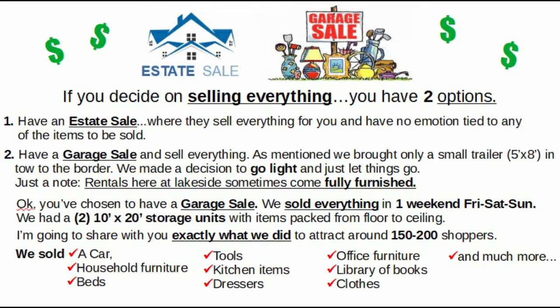Number 2 is having a garage sale. Now, as mentioned, we brought down a 5x8 trailer that we towed to the border. We made a decision to go light and just let things go. So just to know that rentals here at the lakeside sometimes come fully furnished. So that would be something you decide in regards to where you're going to be living down here.